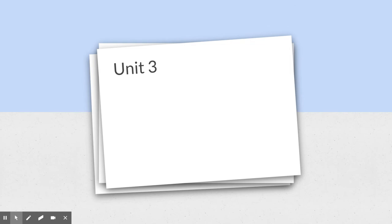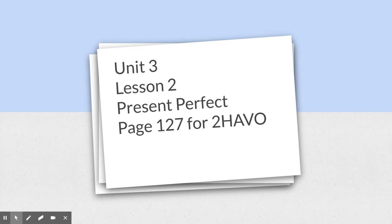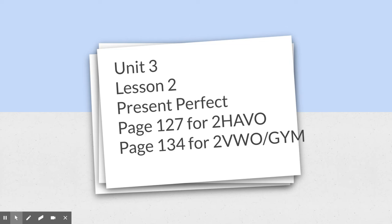It's Unit 3, Lesson 2, the present perfect. That's what we're going to do. When you're in 2HAVO, you need your books on page 127 because you're going to solve the problems. So grab your book and open it on page 127. When you are in T2VWO, Gym, as we say in Dutch, then you need page 134. And I would say Gym is a sort of grammar school. So page 134 or page 127.